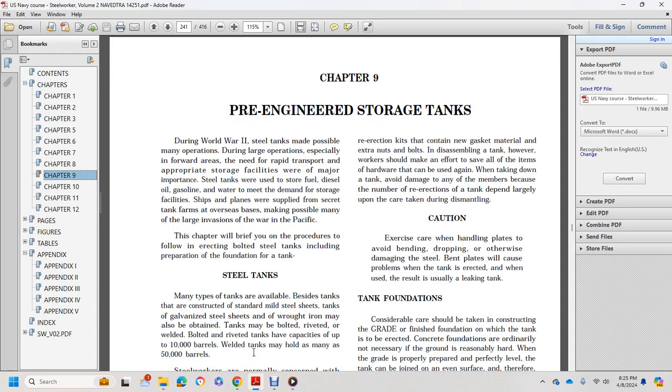During World War II, steel tanks made possible many large operations, especially forward of the railroad. Appropriate storage tanks were of major importance. Special tanks were used to store fuel, diesel, oil, gasoline, and water to meet the demand of storage facilities. Ships and planes were supplied from secret tank farms over three bases, making possible many of the large invasions of the war. This chapter will briefly cover the following: erectable steel tanks, including preparation of the foundation.